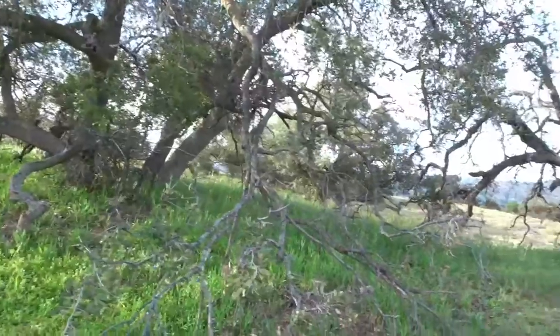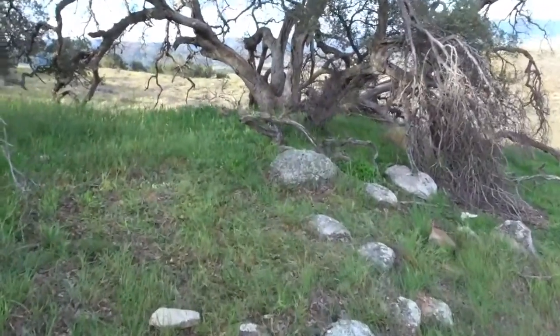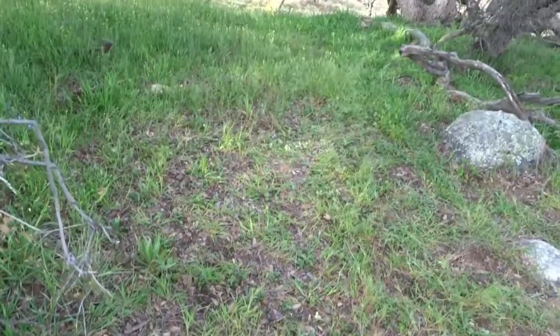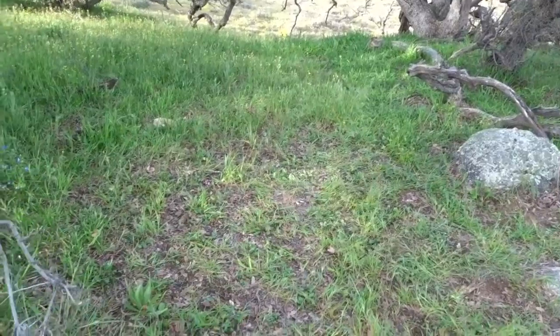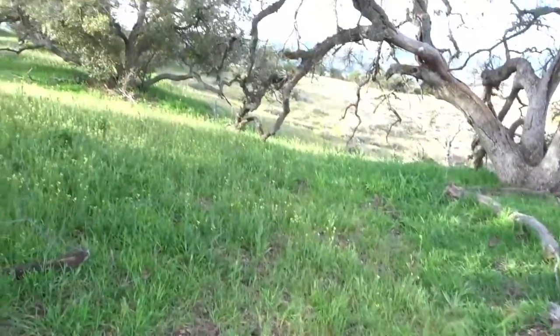So this is my beautiful camp spot from last night. This is what you should do when you leave. You can barely make out where my tent was laying. That grass will pop up very quickly. And I always do a final check round to make sure I haven't left anything.